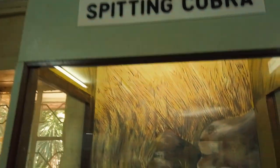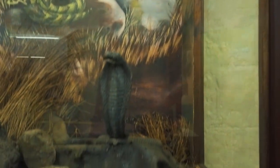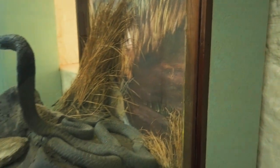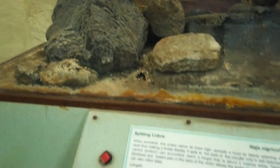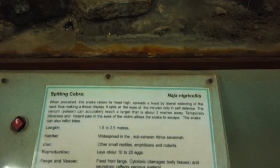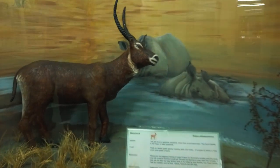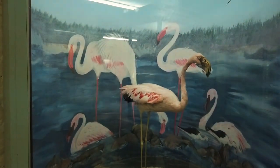The spitting cobra. Then I think it's just like an artifact. That is the cobra, in all its glory. That looks nice. Almost looks real. Then some info about spitting cobras. Not sure if you can read that. Then there's a water bag. And the very infamous flamingos.